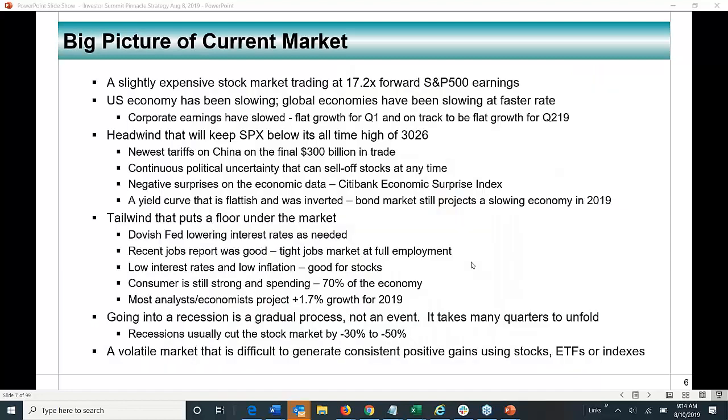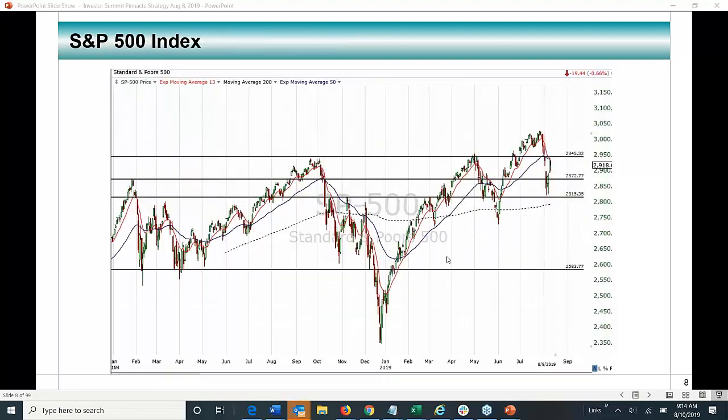Let me actually zoom in. And so this is the SPX. This is the 13-day EMA, exponential moving average. This is the 50-day EMA. This is the 200-day SMA. I show a level down here of 25.83. So that could be a low that we'll test one of these days.